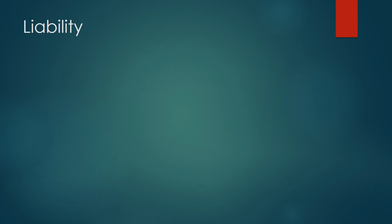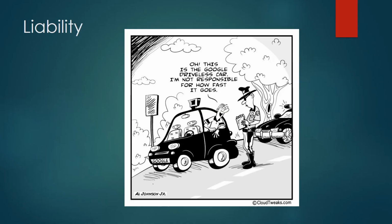Another question that's asked is liability. Who is liable for the car? You or the car and the car manufacturer? Like, imagine you're going down the highway and you get pulled over. What are you going to tell the cop? That this is a Google driverless car, I'm not responsible for how fast it goes? Is he going to believe you? Like, really? Now, these are just some of the questions that are being asked around driverless cars.